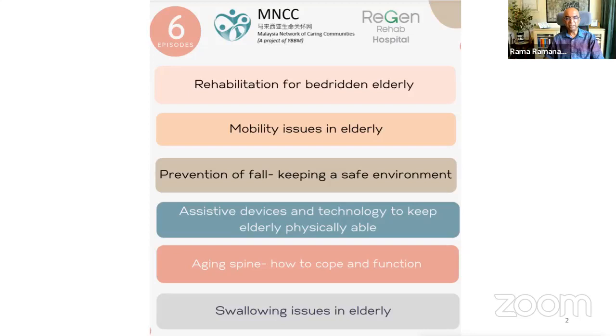assistive devices and technology to keep the elderly physically able, is a continuation of the corporate social responsibility, CSR, of the ReGen rehabilitation hospital. I always think Central Sugar Refinery, but CSR is corporate social responsibility. There's also more coming up after today, which will be the aging of the spine, how to cope and functions, and also swallowing issues in the elderly.